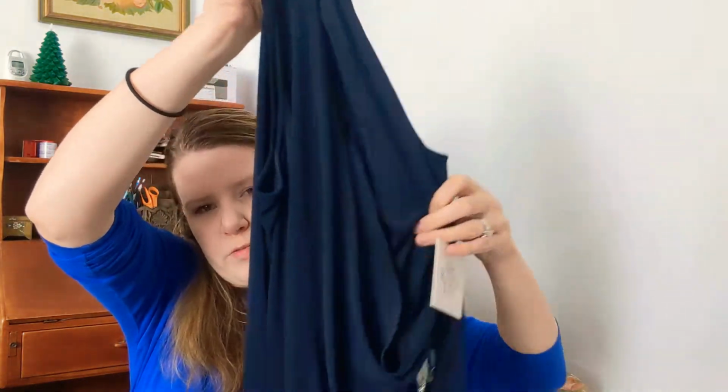Okay, here is a new with tags Chico's dress. This is a size 3, and again, this is originally $119, and even when this price was reduced, it was still $69.99. This is a beautiful long navy blue, and my camera doesn't want to show the color real well, but it's a dark blue. It has this side zipper, and it's nice and long. So all these items have been in really good condition so far. No issues that I have seen.